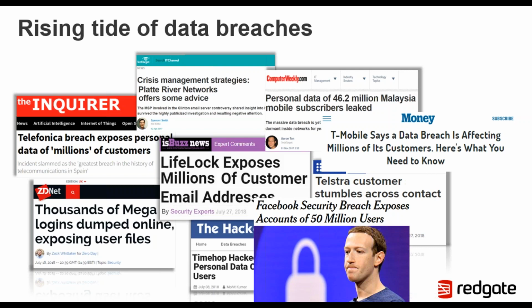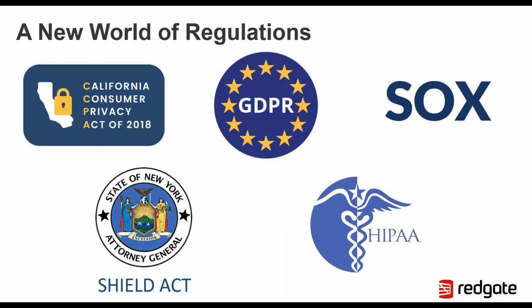And obviously, the more time you spend fixing errors and responding to a breach, the less time you spend innovating and delivering value to your customers. With this rising tide of data breaches, of course, we are now faced with more data protection regulations than ever that have introduced strict laws, hefty penalties, and even possible prison sentences.